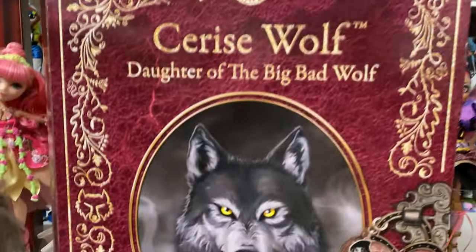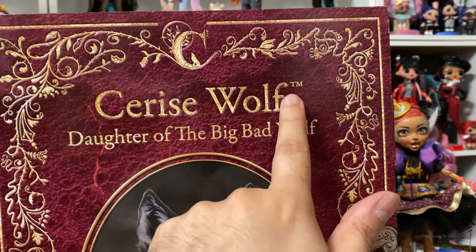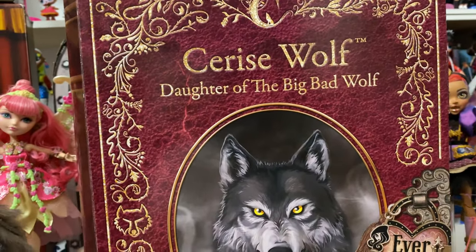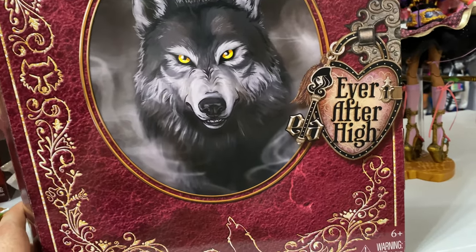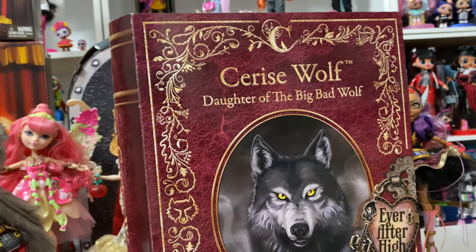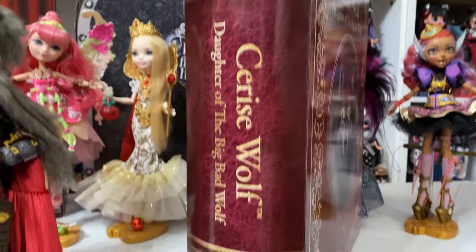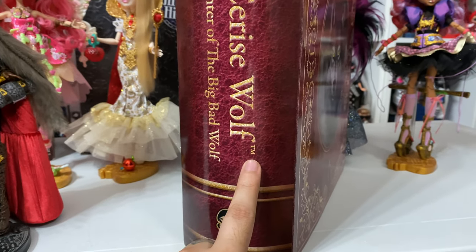And then this was Cerise's official box. I actually wish that they didn't have to do this because it's so ugly. Yeah. Like, why? We get it. Daughter of the Big Bad Wolf instead of Daughter of Red Riding Hood. Love that. Ever After High. And then all these filigree. And it's in the shape of a real book. I wish they'd all done this. To have some damn uniformity. And then along the spine of the novel, it says, Big Bad Wolf, hate you.